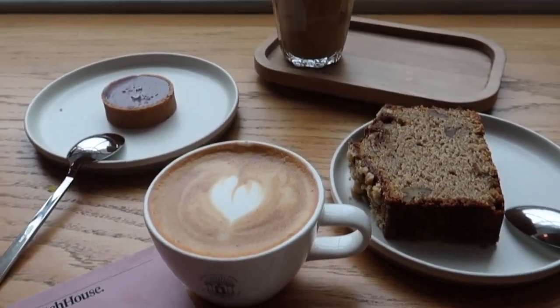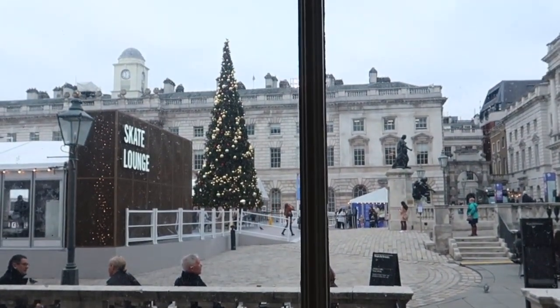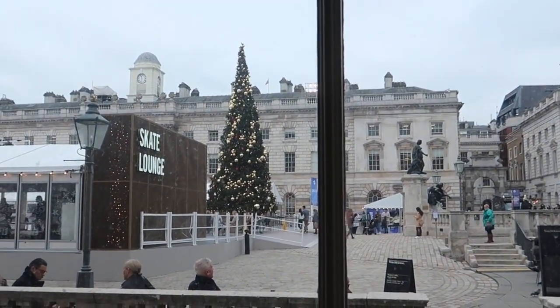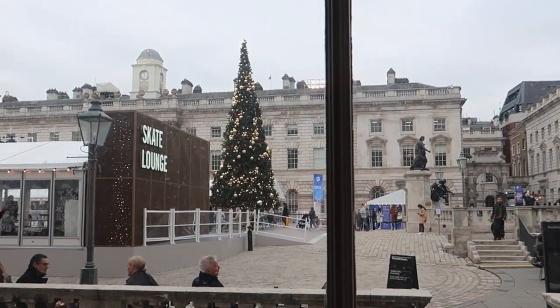Do you know why I love this coffee shop? Well, first of all, good coffee, and second of all, let me show you. I mean, just look at this view. Do I need to say something? It's just perfect. Good coffee and a perfect view.